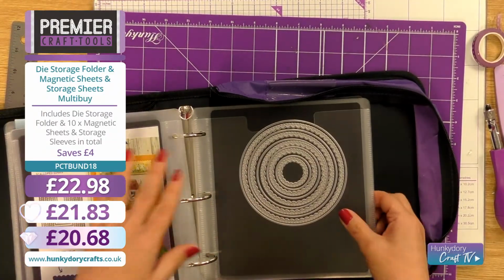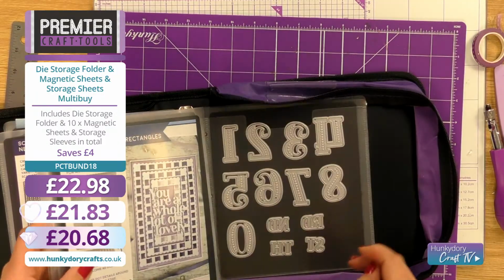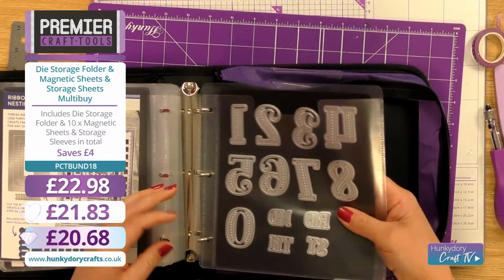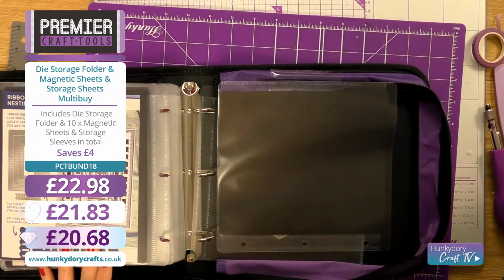I don't even think I've got a spare one. Is this a spare one? No, but we can show it. So, if we take this out, I think they're really great as well, not just for your dies.